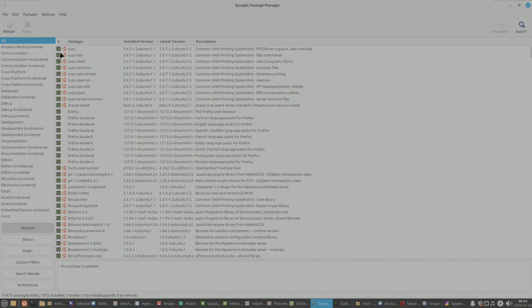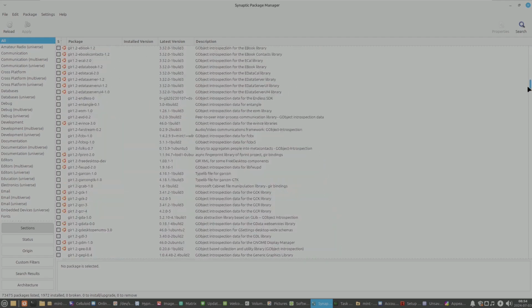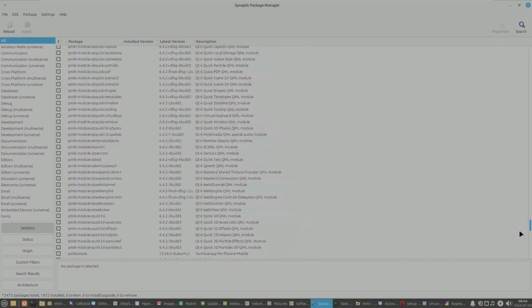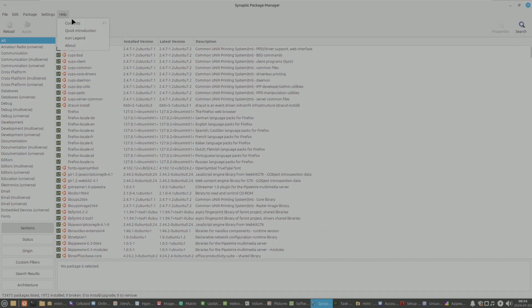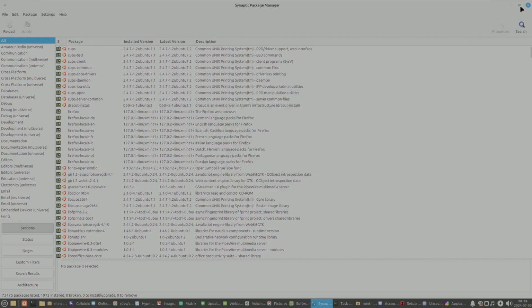The highlighted boxes with the green marks are the installed packages, and the installed version will be here. And the latest version which is available right now will be on the right side. Here is some of the description. So I'm just going to scroll it down like this. You can change the speed in the playback settings in YouTube to see it in slow-mo, or you can just pause the video and read whatever packages you want. So let's check the version of the Synaptic Package Manager, which is 0.91.3. Let's close it.